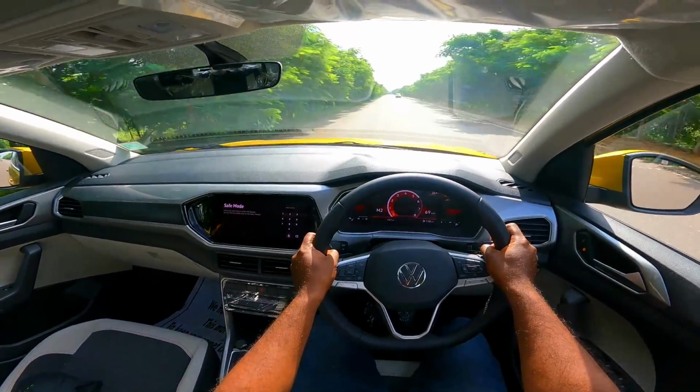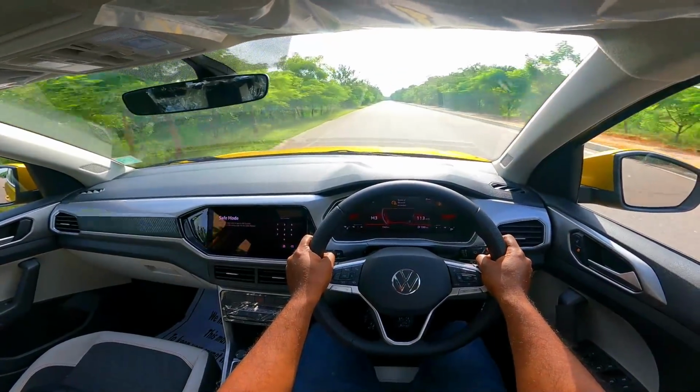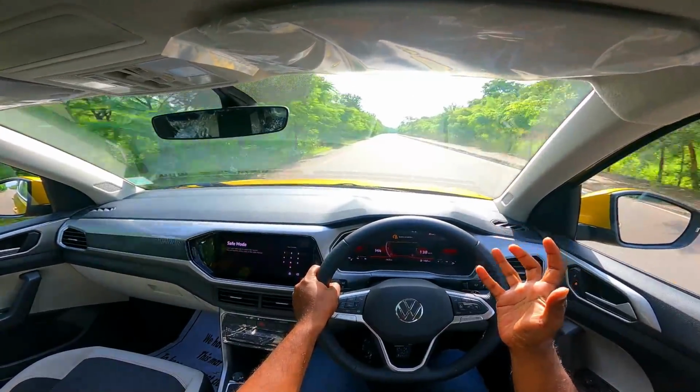Shifts at 6500 rpm. Oh, the 4-cylinder turbo petrol comes alive in all its splendid, matchless glory.